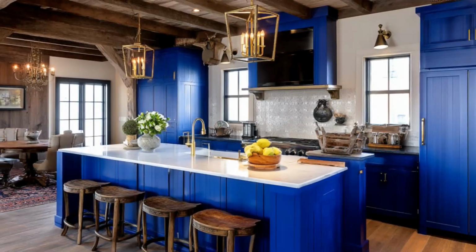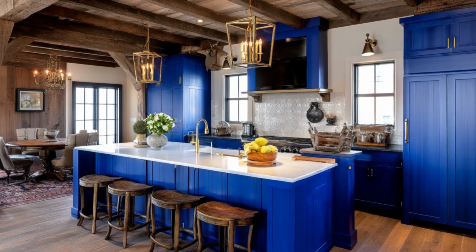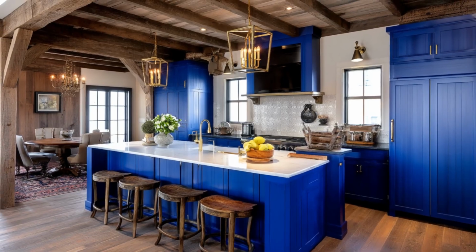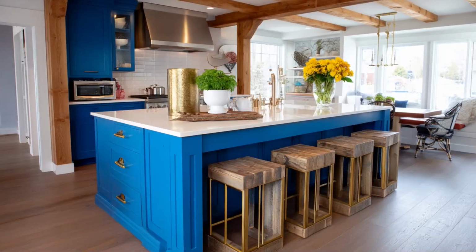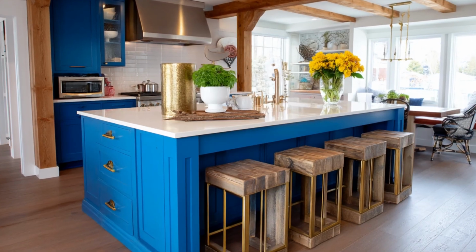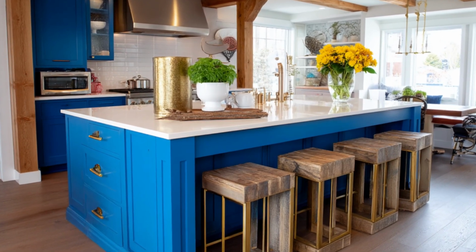You don't have to overhaul your whole kitchen or living area. Adding jewel tones to small features like bar stools, open shelving, or even cabinet hardware can make a big difference. These saturated hues pair beautifully with reclaimed wood, aged metals, and vintage ceramics, striking that sweet spot between rustic and refined.